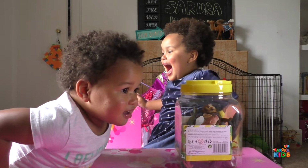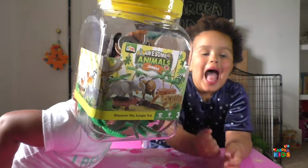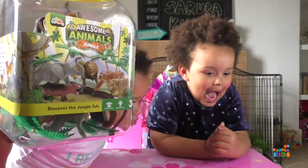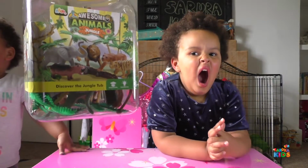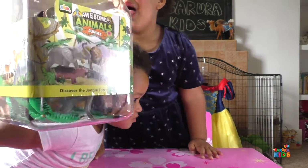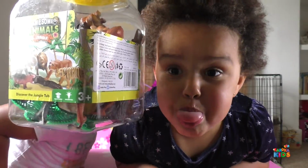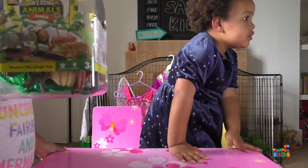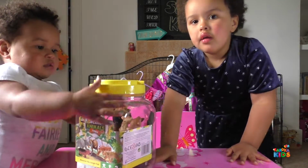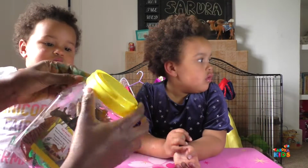Faster than a cheetah. Well, Mummy's going to read some boring stuff for people who want to know the boring stuff. So this is Awesome Animals, Discover the Jungle Tub by Addo. And we got this Discover the Jungle Tub from the toy shop. It's suitable for kids age 3+. Yes, this is part of a bigger set. Remember, we bought loads and loads of things from the toy shop. And this came from there. There we go.